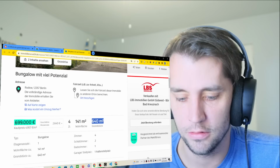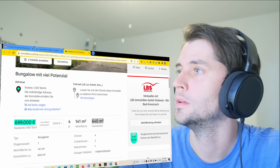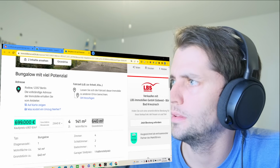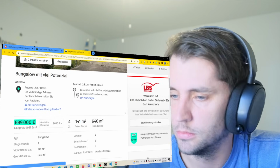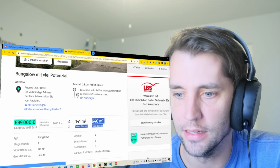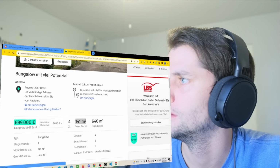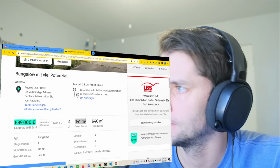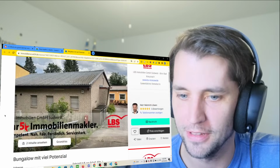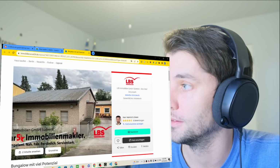I need to convert square meters to square feet. This house is not 7,000 square feet. Oh, that must be the land. The house is 141. Okay, 1,500. It's actually bigger than my house here that I am currently in, but not by much. And my house did not cost $700,000. Damn. All right, let's find another.